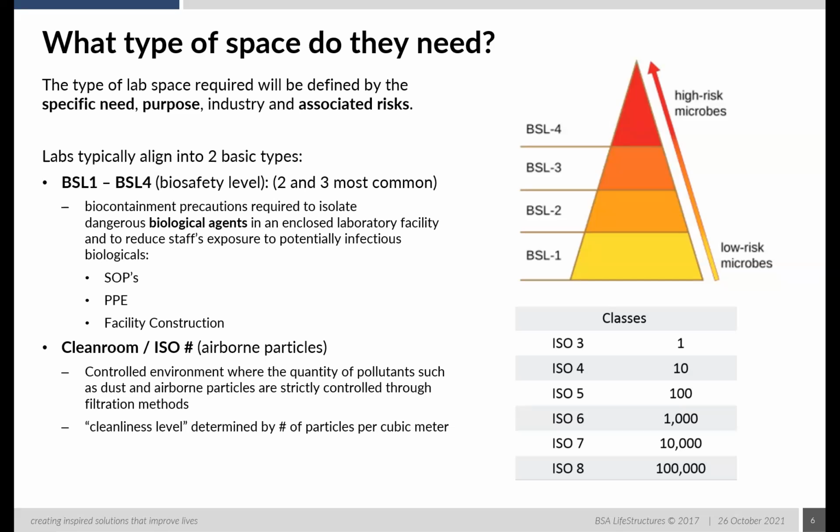Then you get into clean room spaces. These have really evolved. You can see the little graph on the right. People now call them ISO rooms. They used to call them clean class 100,000 or 10,000. This is measuring the particles of pollutants in the air, the dust and airborne particles, and they're controlled through filtration methods. The cleanliness level is determined by the number of particles per cubic meter. So if you're getting into electronics or something like that, you will probably go down to an ISO 3 or an ISO 4 in order to produce that type of product.